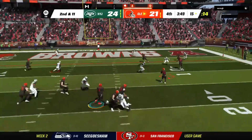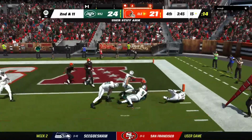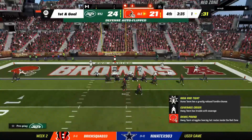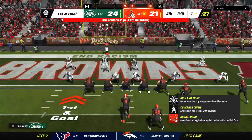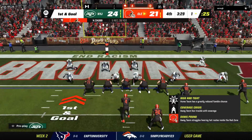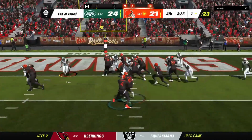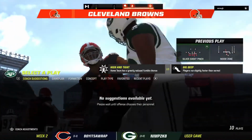Back to throw, Watson. Drops it off for Chubb. And he couldn't quite get there. Tackled down at the 1. Only way to get the lead here, of course, with a touchdown. And that's what they're gunning for on 1st and goal. Now they'll put a receiver in motion left. Chubb is into the end zone for a Browns touchdown.